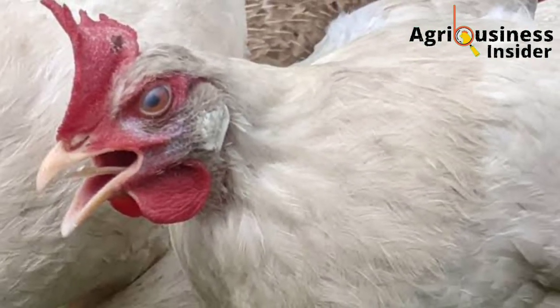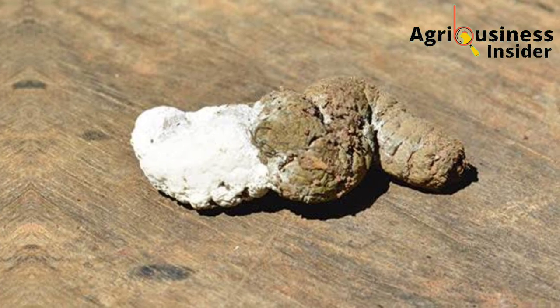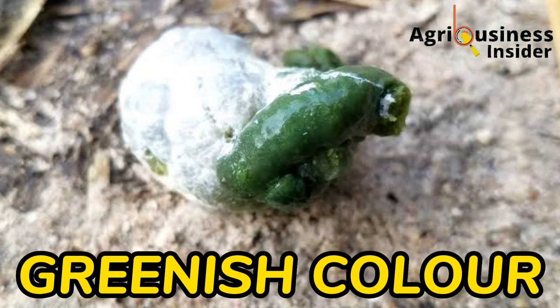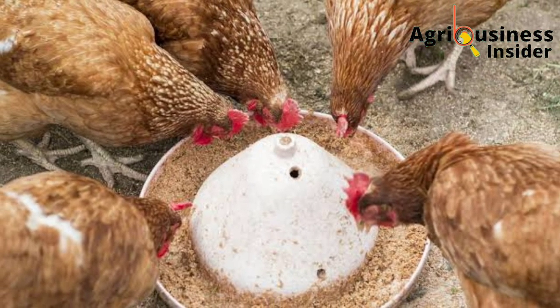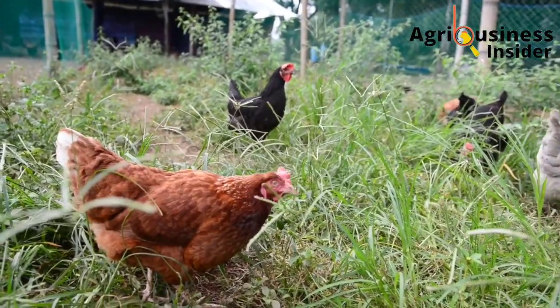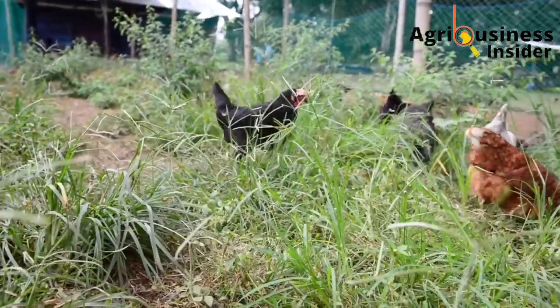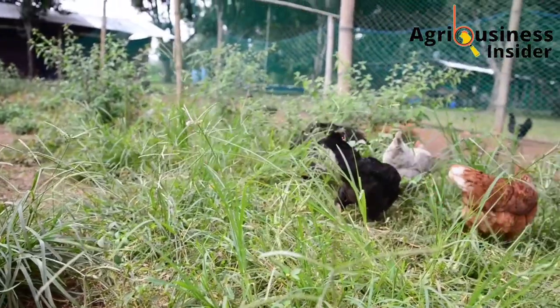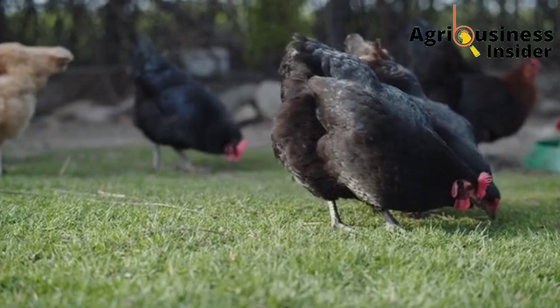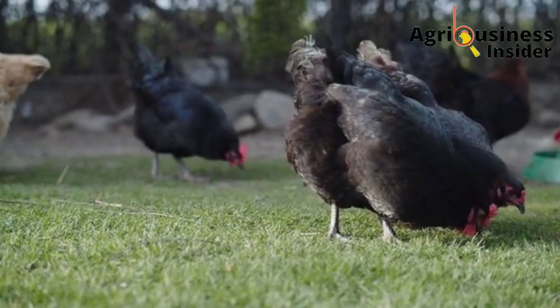The first common color that is seen in the chicken poop is the green color. The green color in the chicken poop is an indicator of various things. Number one, it could be because of the diet. If your chickens are free rangers and they eat a lot of grass, or they graze around and eat the herbs that are in the natural environment, they of course will have a greenish color in their poop.